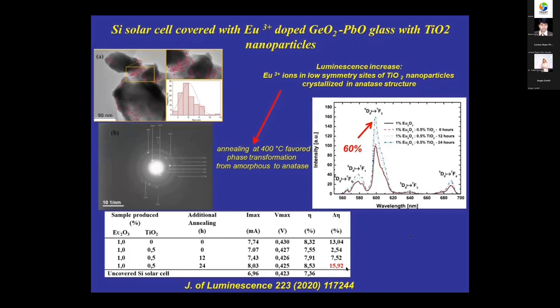The increase of the silicon solar cell efficiency was 16%, and it was attributed to the presence of titanium nanoparticles in anatase phase. These proof of concept results show the possibility to use metallic or dielectric crystalline nanoparticles in order to improve silicon solar cell performance. Moreover, this method can be extended to different cover layers and other photovoltaic devices, organic or inorganic solar cells.